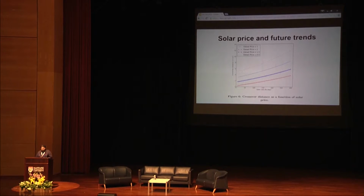This figure shows the crossover boundary on the y-axis now, and how this crossover boundary changes with the cost of solar on the x-axis. The different lines in the graph are coarse-grain changes in the price of diesel. This figure is meaningful in the context of the future trend for solar.